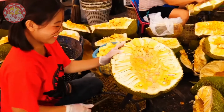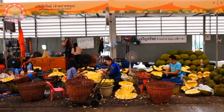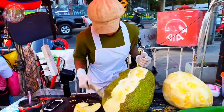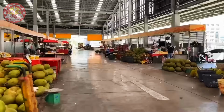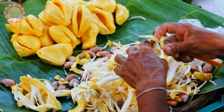Welcome to the heart of Thailand's food scene, the street markets. If you've never been to one, imagine a food lover's paradise, where fresh fruits, sizzling snacks, and delicious aromas fill the air. And right in the middle of all that, jackfruit stacked high, golden and ready to eat. Vendors here are jackfruit pros. They can slice one open in under a minute, expertly removing the sticky latex-like sap and pulling out those sweet, chewy pods like it's an art form.